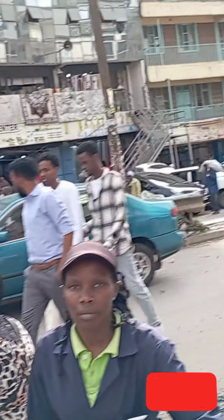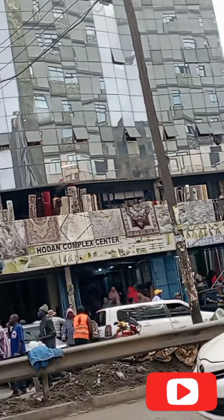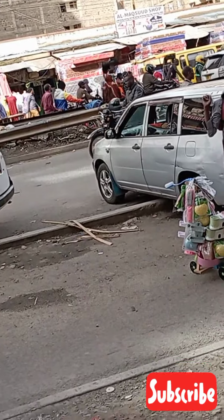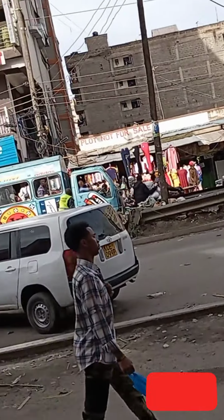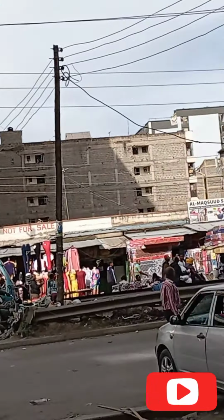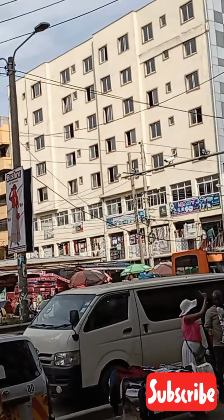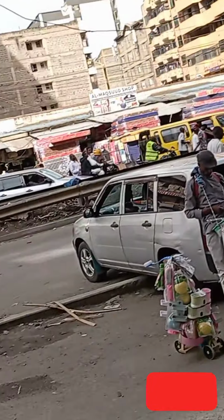So today guys, we are at Odam Complex Center in Eastleigh. This is directly opposite Almashud's shop hall center and also opposite this hotel. Yes, and also you can see Prime Gate Mall when you're standing just on Odam Complex Center. So let's see what we can get at Odam Complex Center.